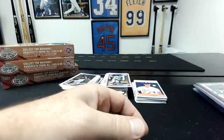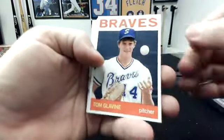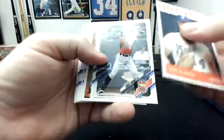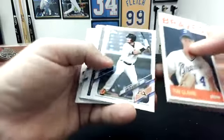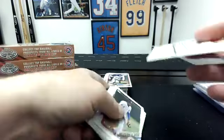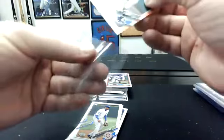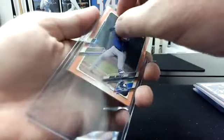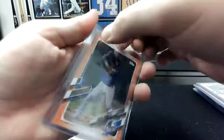Blaze Jordan on the 91. Awesome picture of Tom Glavine here. I'm sure he appreciates that. Bobby Miller. Ooh. Orange, Miguel Amaya. That's to 25. That's nice. Solid.